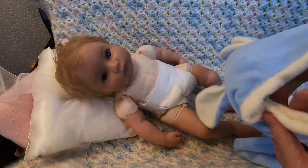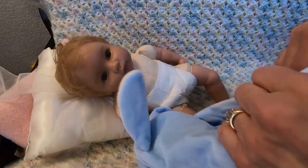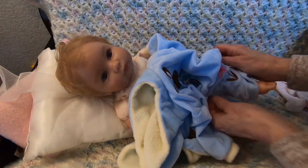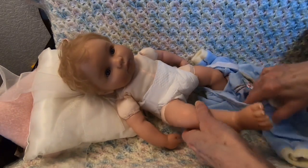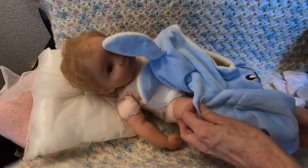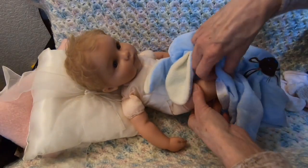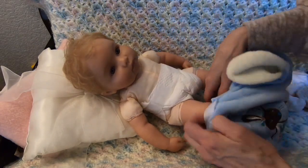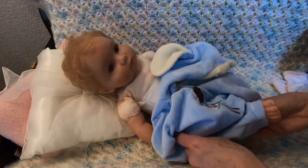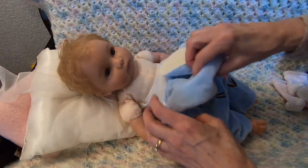Okay, now I'm not sure what I should put on first. I've never done this before. Let me see. We'll try this first. This is so soft. Absolutely soft. And she has really soft skin too. So this is perfect for you. A softie and a softie. Where's your little leg? Gotta get it in there somehow. We'll see if this fits her, because I thought it might, because she's kind of short. She has a very short body.